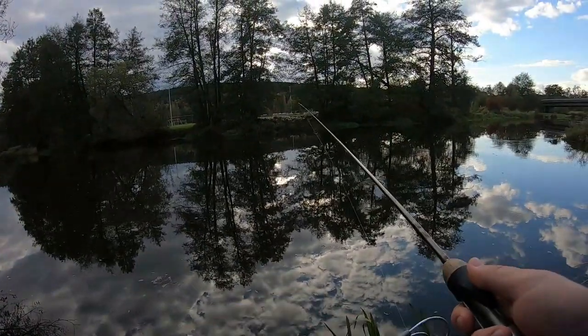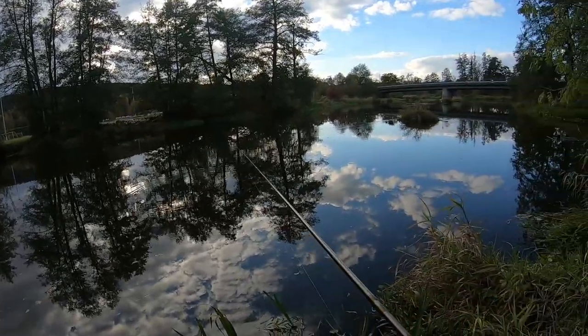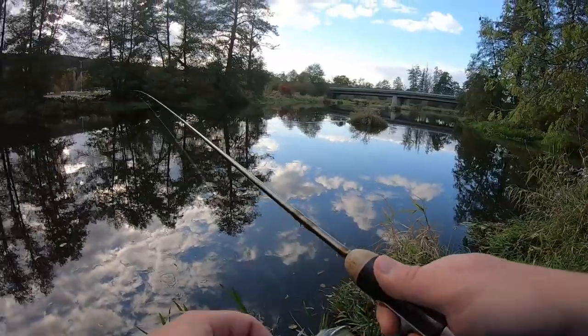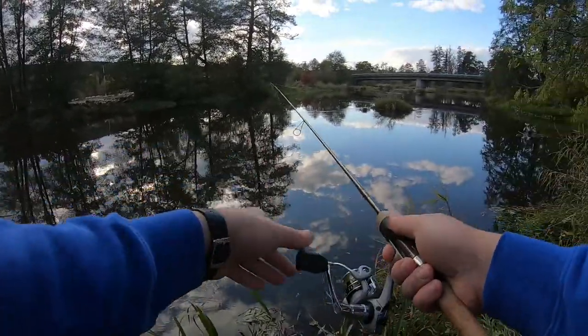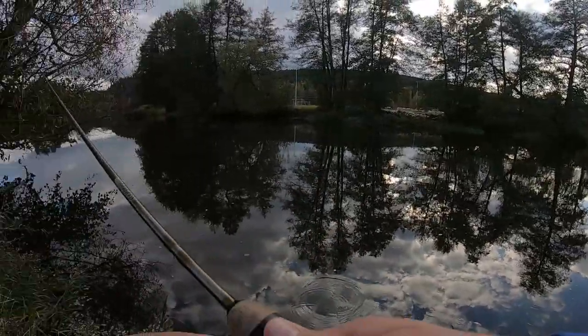Good one too. I didn't know I had a fish till I went to go bounce it. It was just pressure. That one was strong. Dude, I need to be catching these things, man. Gosh.